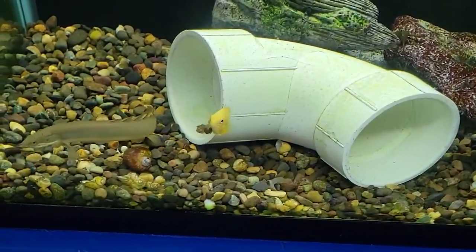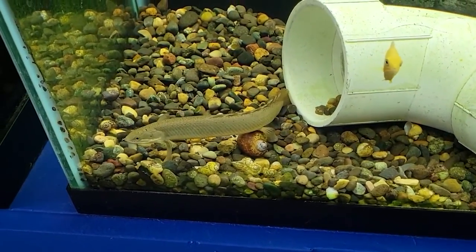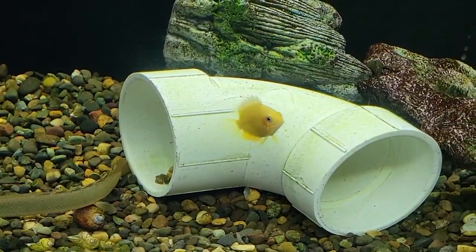Alright, over in this next row, we have a Senegal bichir, pretty good size one, probably about 7 inches or so, along with some gold severum.